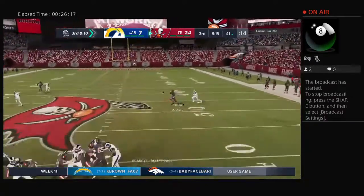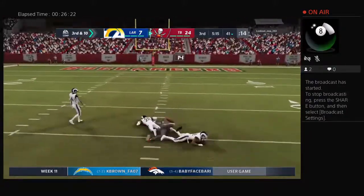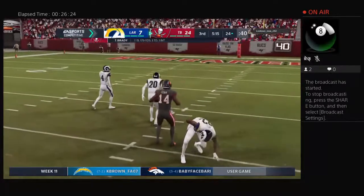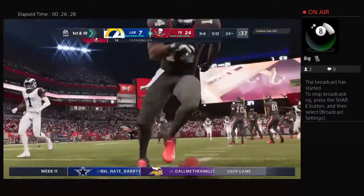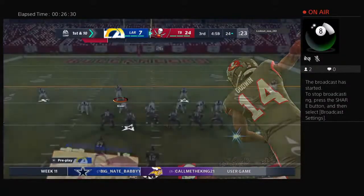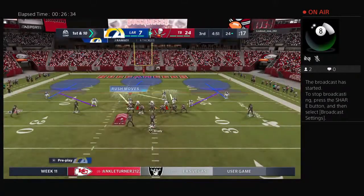Throwing is Brady on 3rd down. Open man is Godwin. It's complete. And he goes down, but not before getting this inside the 25. An excellent gain, 35 yards. At the 24-yard line. So the big play gets him all the way down to the outskirts of the red zone here for 1st and 10.